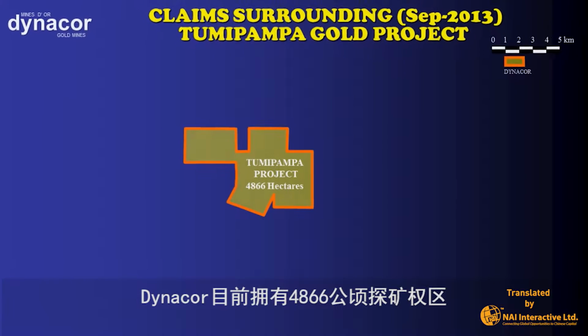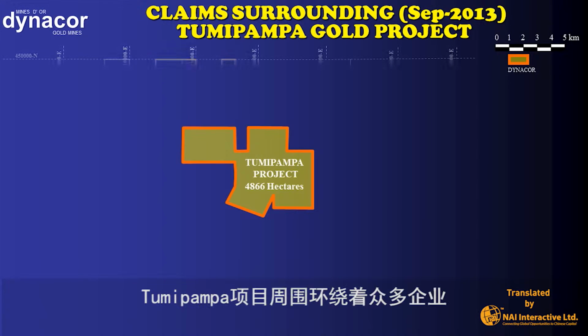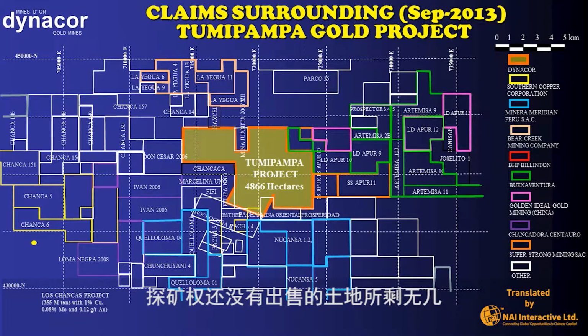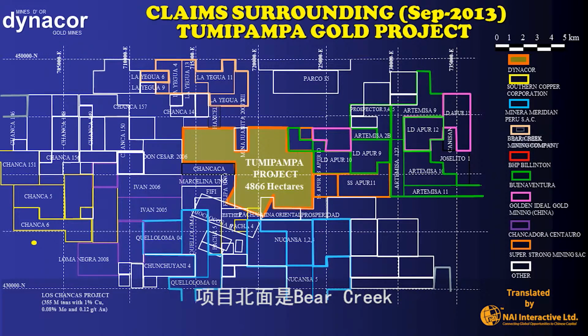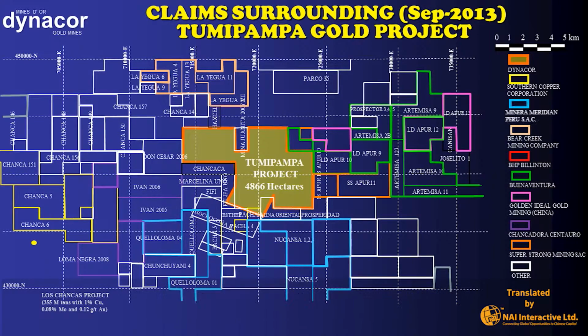Dyncor has claims covering 4,866 hectares. Surrounding Tumipampa, there are many companies, and there is no land left to be claimed. In the north, you have Bear Creek. In the east, Buenaventura. In the west, Southern Peru Copper Corporation. In the south, Meridian Gold and Barrick.